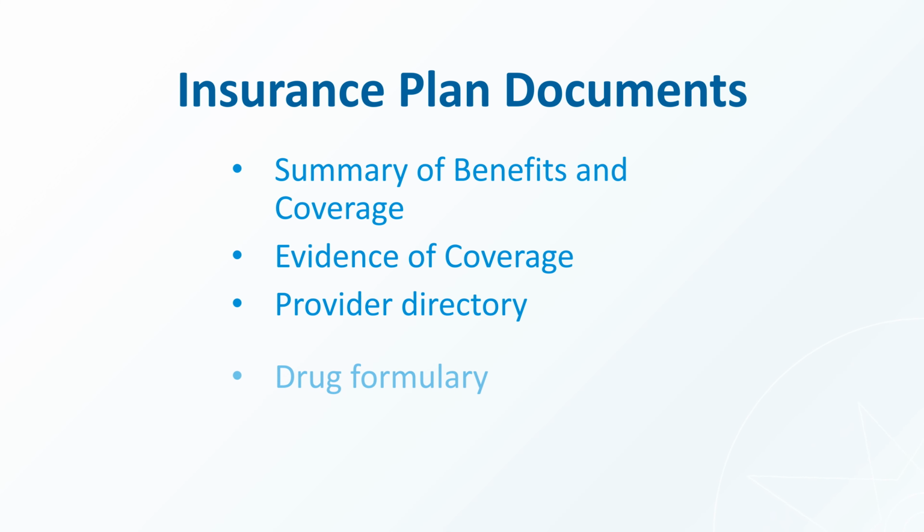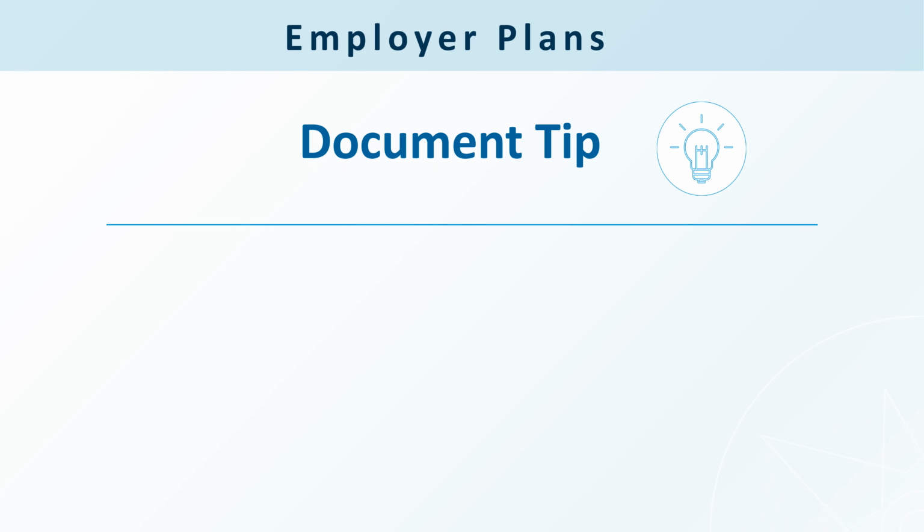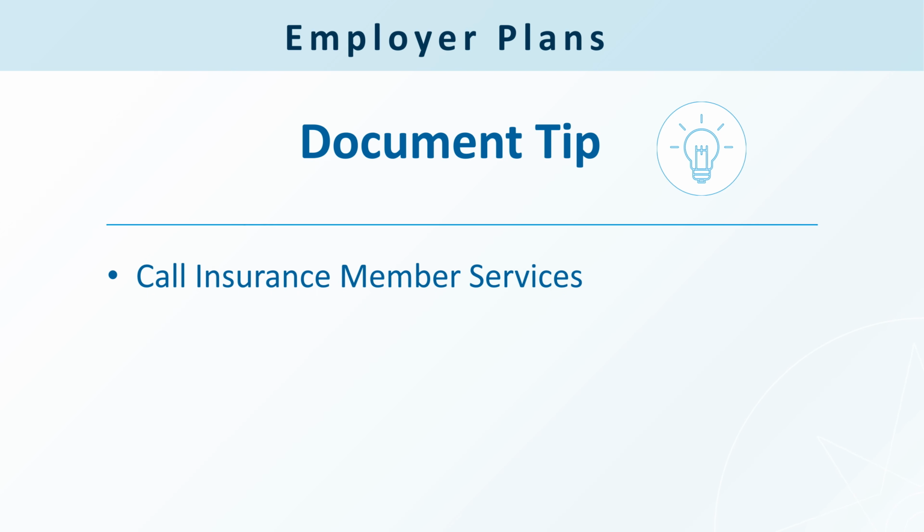Employers may provide a member handbook that will have general information about benefits but does not answer your specific questions. If this happens, the handbook should have contact information for the insurance company or the employer's benefit administrator. You can call the insurance company's member services and provide the group number and the name of the employer.